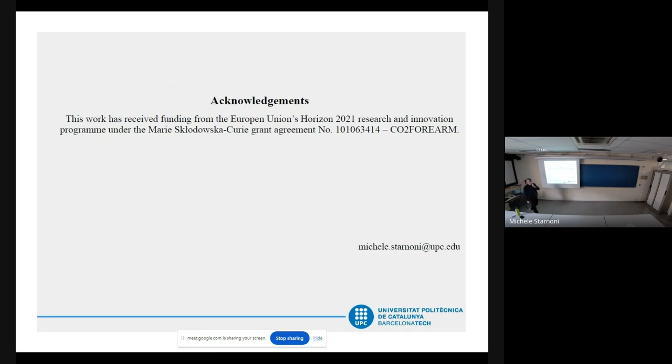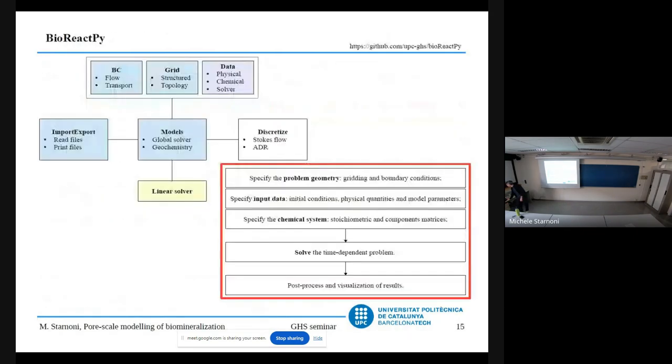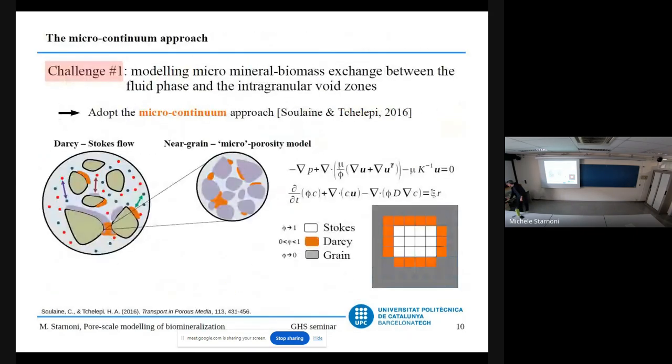Questions? Thanks for the talk. I'm sorry if I missed part of it, but I'm just curious about the details of the numerical method. What kind of discretization are you using? Finite volumes. And what schemes? Cartesian grid. Okay. Yeah, so two-point flux approximation for the Laplacian, and upwind for the advection.